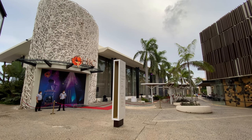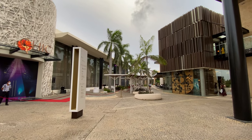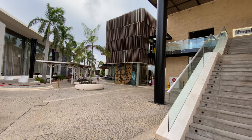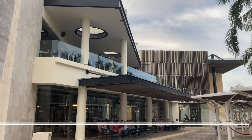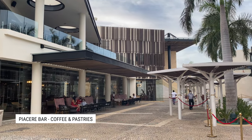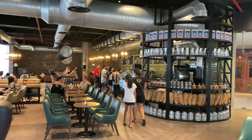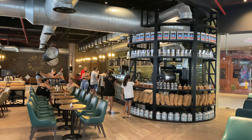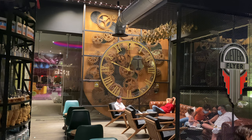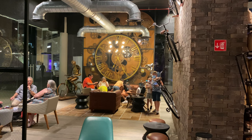One of the areas we want to cover first is a selection of restaurants available to you at the resort. We only stayed for 4 nights, so we weren't able to go to all of them, but we did hit most of them. Our first and one of our favorites is not really a restaurant, but it's the coffee shop, the Piacere Bar. They have a great selection of lattes, cappuccinos, anything you want, including pastries and sweets. It's a great place to lounge, unwind, and relax. There's sort of a clock/bicycle theme in this coffee shop.